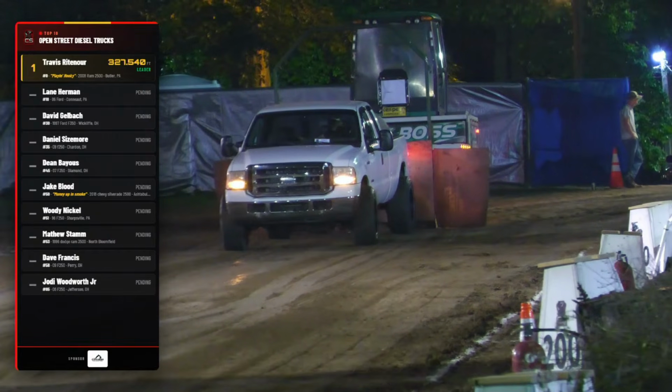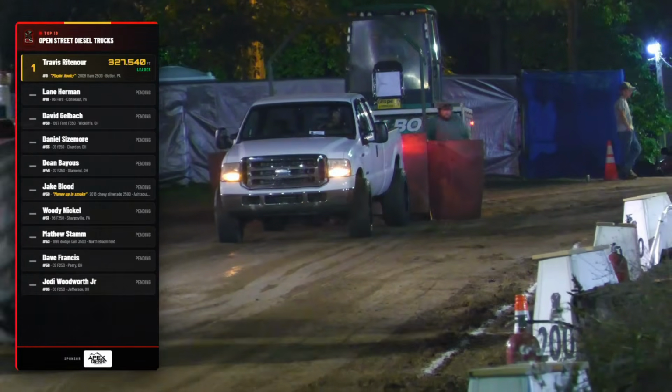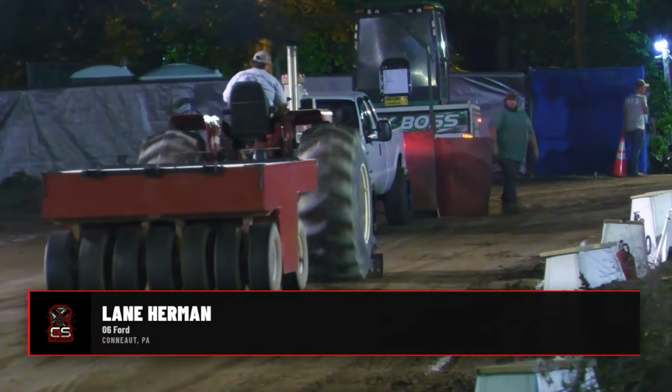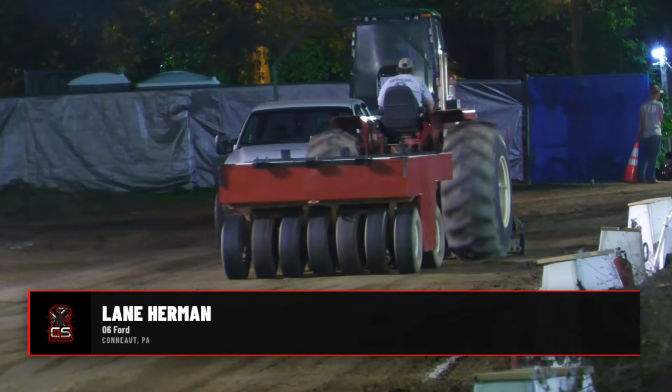Is set, so he says, come and get me, guys, if you can. One of the toughest diesel trucks in the region, so we'll see if he can hold off the rest of the dozen in this class. As Lane Herman getting ready to go on the sled with the 06 Ford Conneaut.